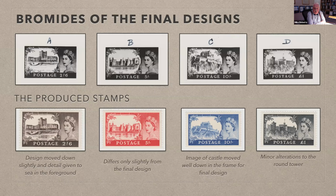And you can see there from 4 bromides taken during the design process how eventually the design emerged. So for the 2 and 6, we've got the final design that moved down slightly, and more detail was given to the sea in the foreground, which you can see if you look between the 2. Then we've got the 5 shilling, where there wasn't very much difference. The foliage slightly different, but broadly similar. The 10 shilling, the image was brought down considerably from where it was originally in the design. And for the £1, only minor alterations were given to the round tower in the centre.